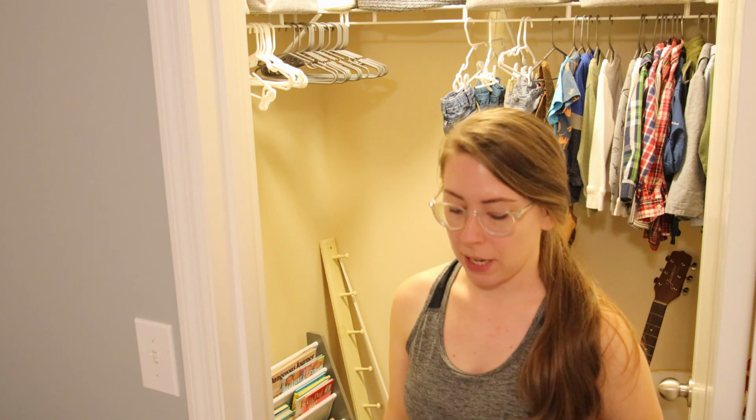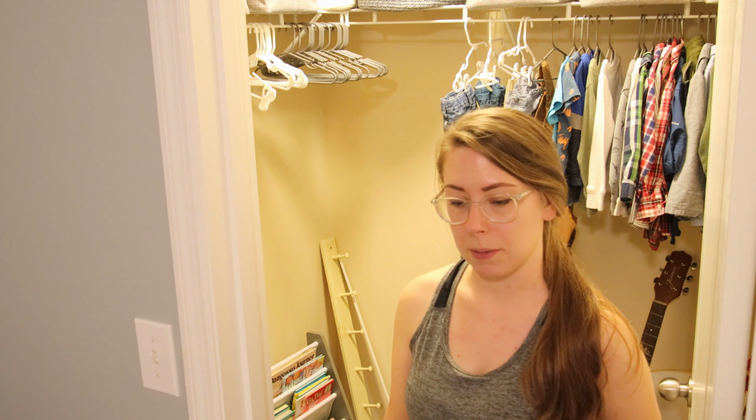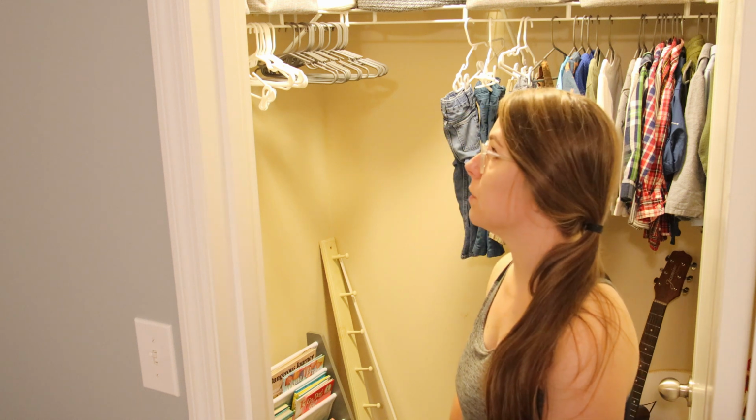But everything else I'm going to fold and put in this tub. I think they're probably 3 T's, 2T and 3T maybe. So I'll be able to label all of the tubs later, but I just want to do a quick glance through his clothes and make sure I got everything. So we are on our way through that list.